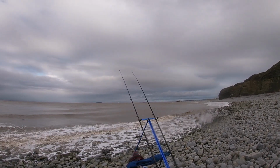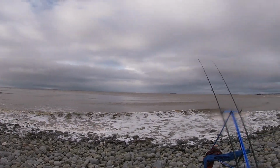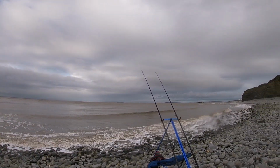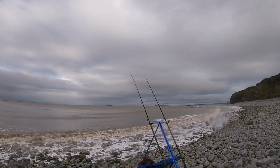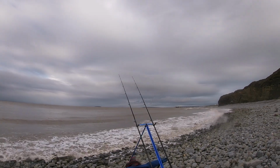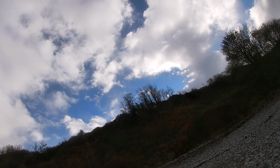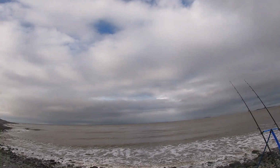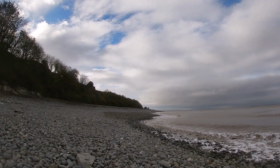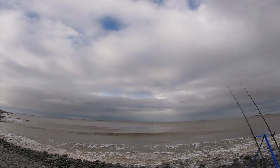You have to excuse the rod flicking about. The swell was kind of doing that. Anyway, it's got some fair weather behind me. Yeah, the wind's coming from west, sort of southwest at the moment.